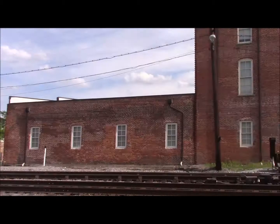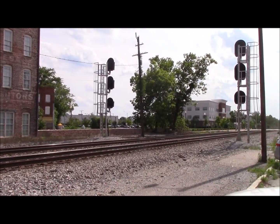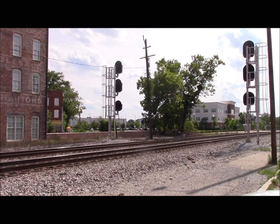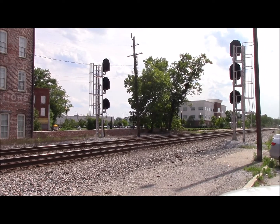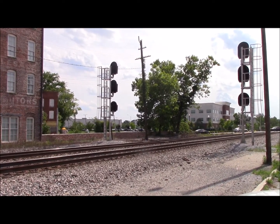Well, there you have it, NS820, heading eastbound with an SD70 M-2 leader, a C40-8W in Conrail, and a -9W, all for power. How many cars we had, Barry? 174 loads on there. Thank you very much.